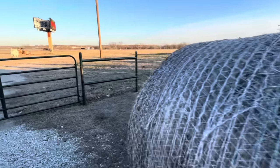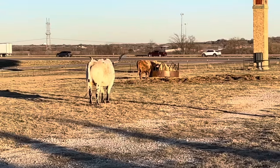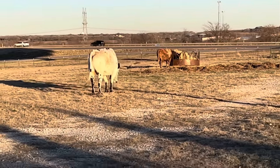So it's just a weird, you know, Texas has some odd things. There's a highway with a corral next to it with Corral City. Very interesting, strange, and exactly what you would probably expect from Texas.